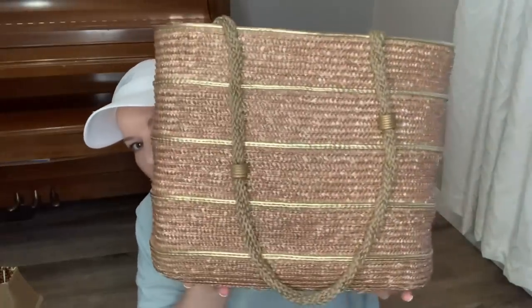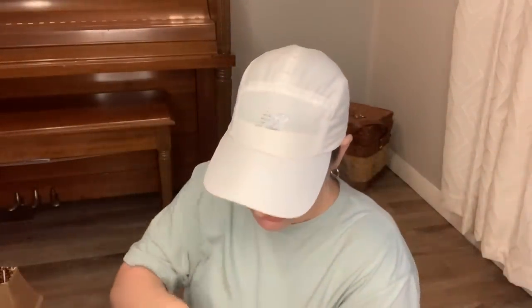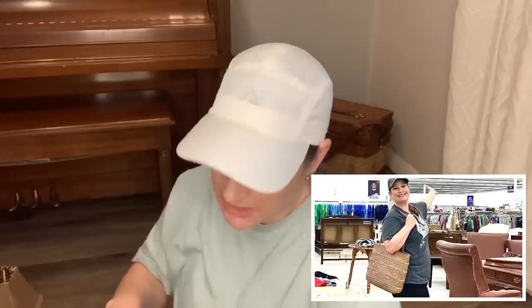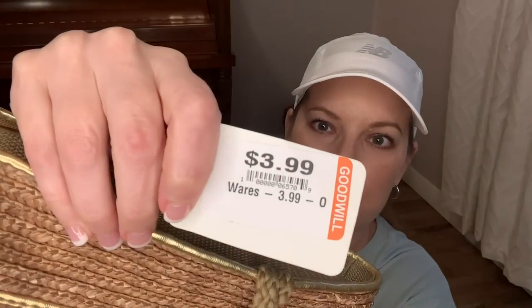And I love how it sits up on its own and it's just perfect. Has a little side pocket. I don't see them very often like this that have a zipper. I like for mine to zip up. I just thought it would be cute and fun for the beach and kind of through the summer because it looks just like a little summer purse. I thought it was cute. And like I said, it was $3.99.